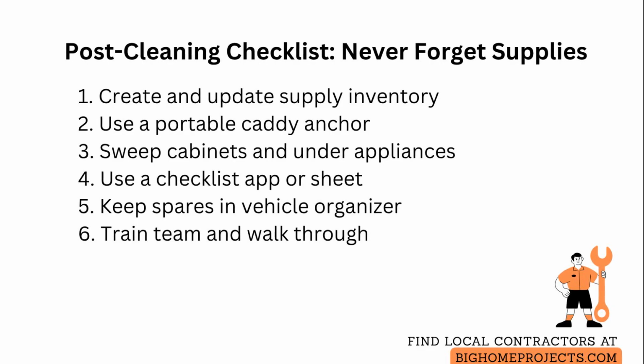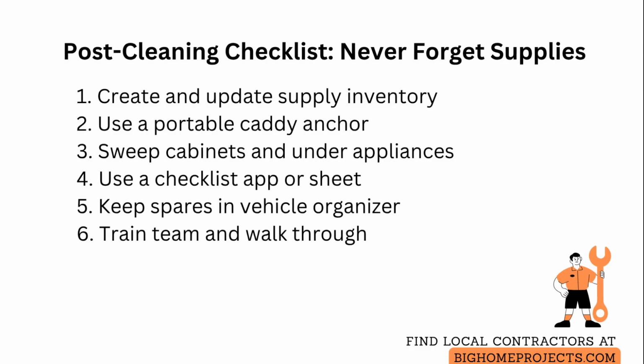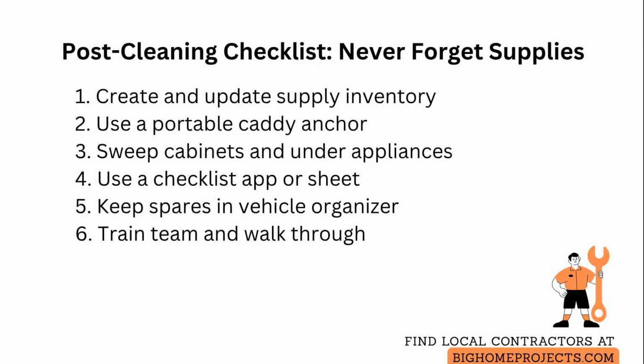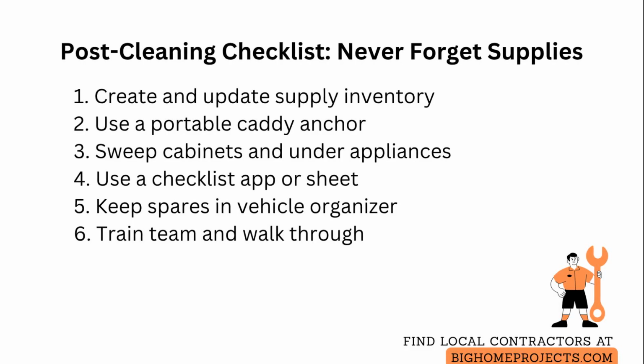Before you begin cleaning, place all supplies in one portable caddy and use that caddy as your visual anchor. If the caddy is empty at the end, you immediately know something is missing. Work methodically room by room, and as you complete each room, perform a quick sweep that includes inside cabinets, behind doors, under sinks, and around appliances where bottles and tools commonly get tucked away.